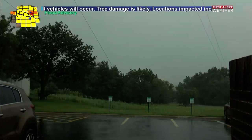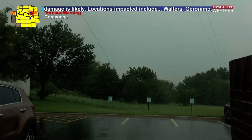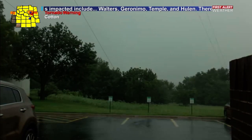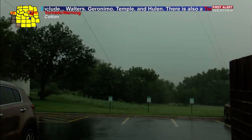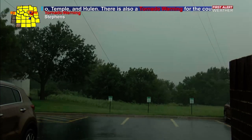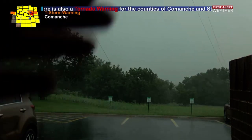I can tell you the hail has lightened up significantly over the last 5-10 seconds. I mean, it was loud, it was pounding, it was definitely good to be inside. But I do want to go back because this is what many folks are dealing with. They're seeing the heavy rain, the thunder, and the lightning.